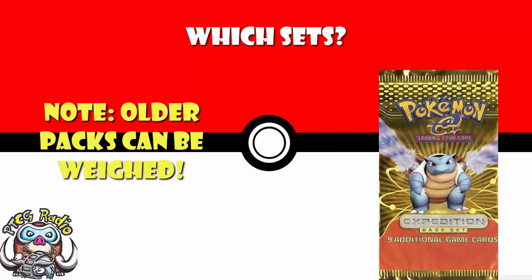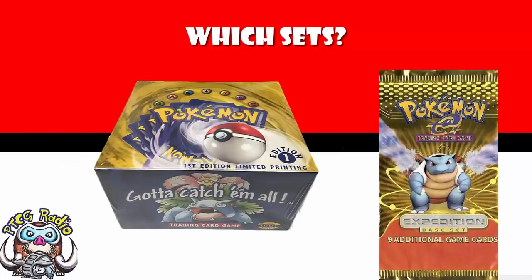Like I've said, sealed booster boxes is still the way to go. If you buy an older booster box, you'll pay several £1,000s. But if you buy an older booster box, don't open it. You're not going to get the same level of value.